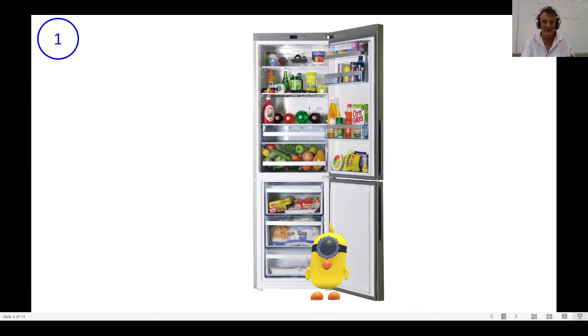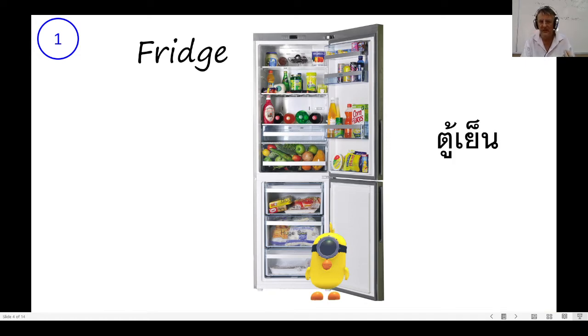Number one, what is this? Wow, it looks like lots of food in there. It is a fridge. Or you could say refrigerator, but people don't say refrigerator. They don't say go to the refrigerator. They say go to the fridge. Fridge.